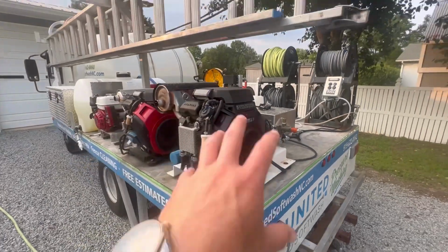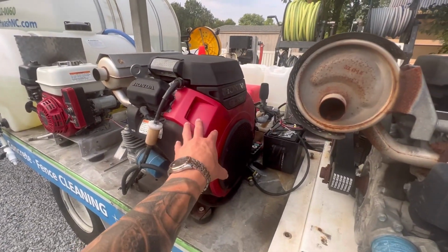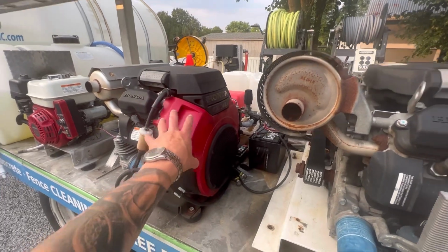I love having a high volume machine. This is that backup machine I talked about, 5.5 gallon a minute. This is a great machine too. If you're getting into it, you want something serious, 5.5 gallon a minute is kick-ass as well.